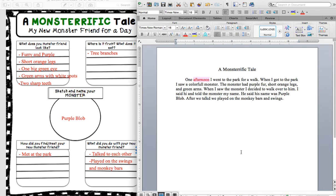When you're making your edits and revisions, try to make a couple edits, at least 2 or 3, and then add 1 or 2 details. That way you have about 5 altogether. So you should have about 3 edits, so maybe you spelled some words wrong, or you forgot a period, or you could change a period to an exclamation point, or something like that. And then make sure you have 2 edits, so add 2 more details to your story.